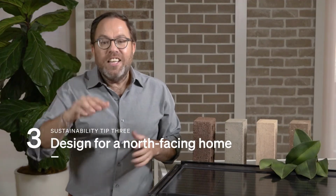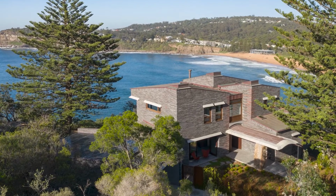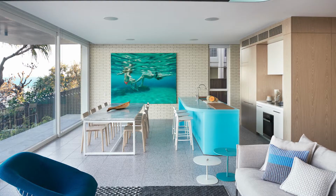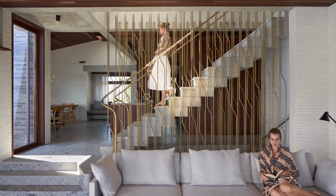3. Design for a north-facing home. When designing your home, make sure the home is north-facing where possible. A professionally designed north-facing home can take the edge off the summer heat and use the warm winter sunlight, providing a pleasant living space all year round. People feel safe, relaxed and cozy in and around such a home, which also boosts the property value.